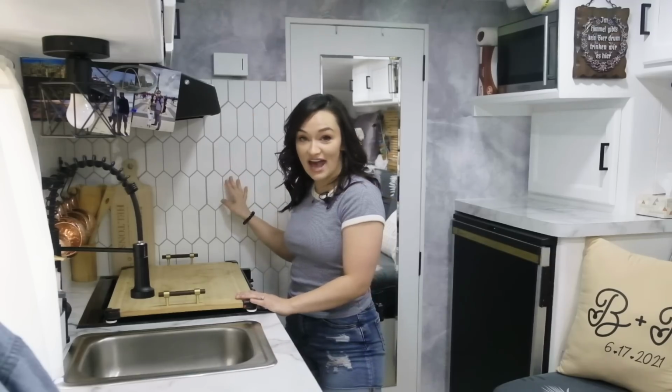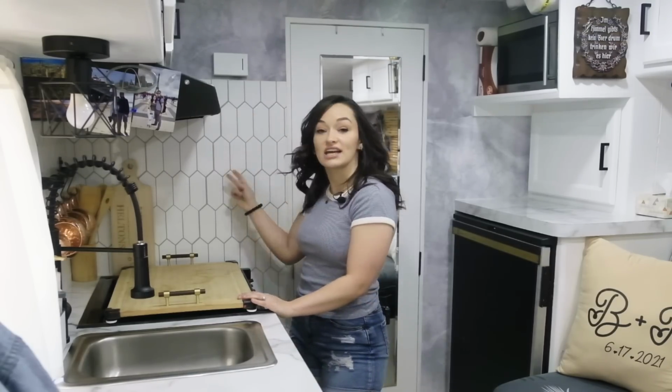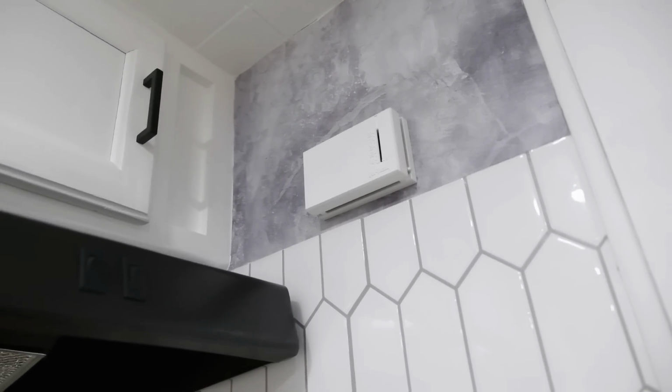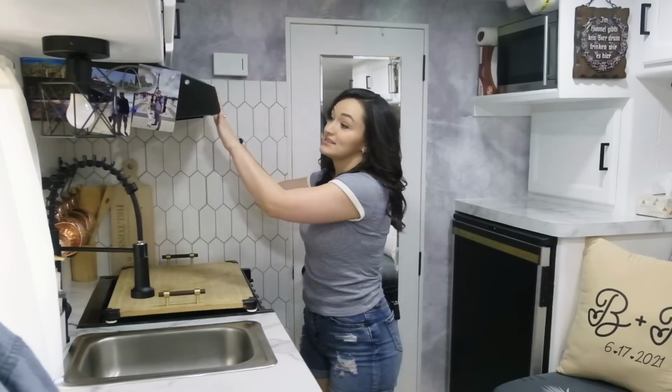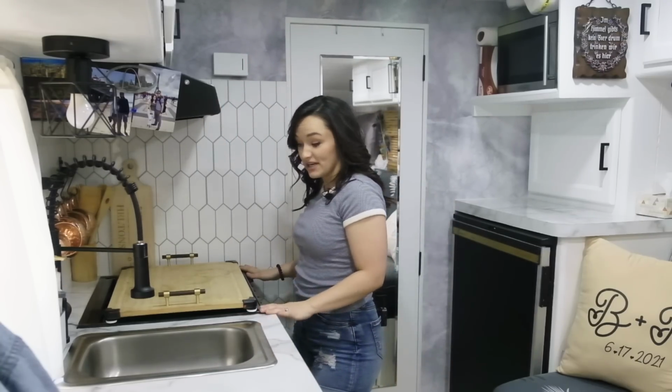Our backsplash is actually a stick-on tile. We got it off of Etsy. And I just kind of cut and pieced and put it on the wallpaper. This is the original thermostat. We just painted it white. This is the original, we painted it. And the stove is actually original, we just painted it as well.